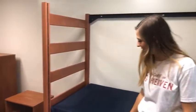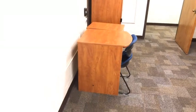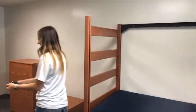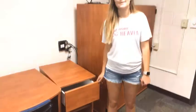Just again, go to housing.ur.edu/fixit if you want them to do it for you. If not, bring a rubber mallet. And then there's that safety bar just in case you want to loft it super high. You have a desk. You have a little side desk, I guess you want to call it, which has some drawers or a side table, if you will. The best thing about this kind of place is you have so much storage.